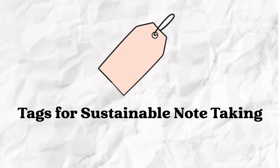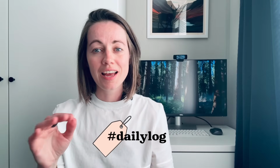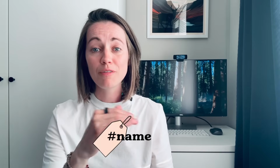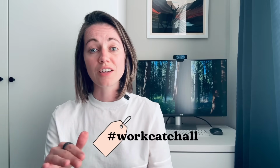So that brings us on to when I create a note, I tag it, and I keep it simple. My daily logs are tagged with a daily log tag, and my notes from one-to-ones are tagged with the name of that person I'm having the one-to-one with. A note for an improvement is tagged with the tag improvement. A note for customer services, the function that I manage, is tagged with CS, and any generic notes for work are captured under a work catch-all tag.